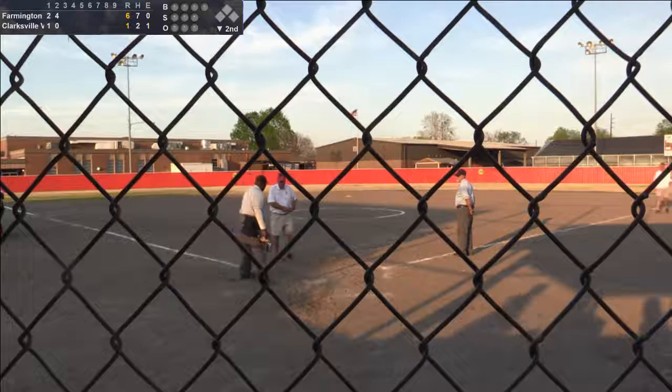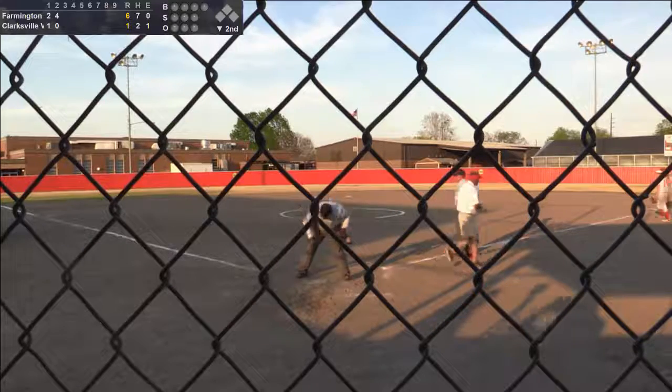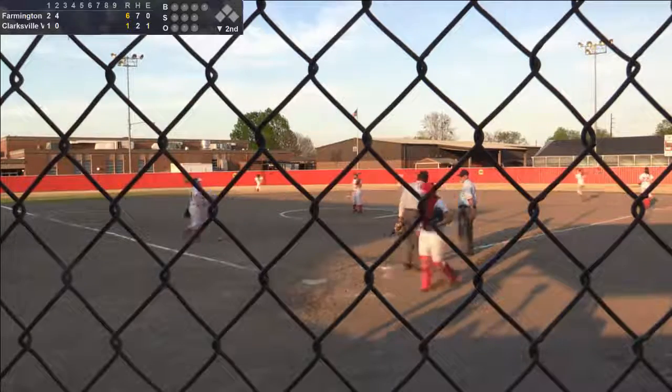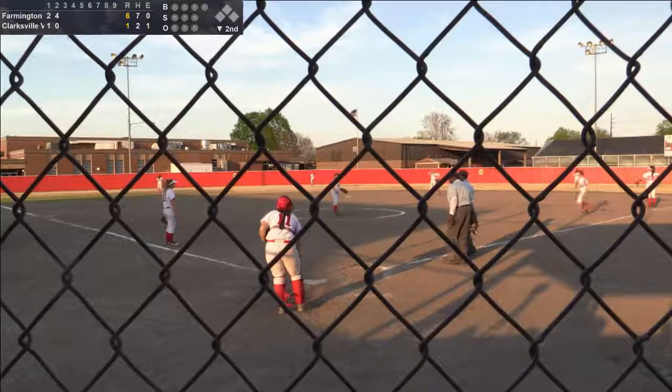Cardinals score four runs on four hits, one error, and one left on. Going to the bottom of the third. Wait, bottom of the second. It's 6-1 Lady Cardinals.